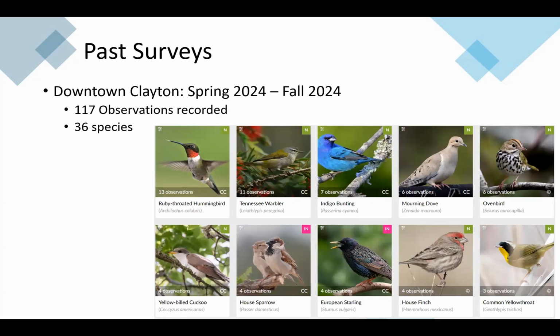For downtown Clayton surveys, we actually started those in spring 2024, and we're continuing those. We've recorded 117 observations in that time, and that accounts for 36 different species of birds. And as you can see here, unfortunately, we have seen in 2024 a fair amount of hummingbirds that we've encountered.